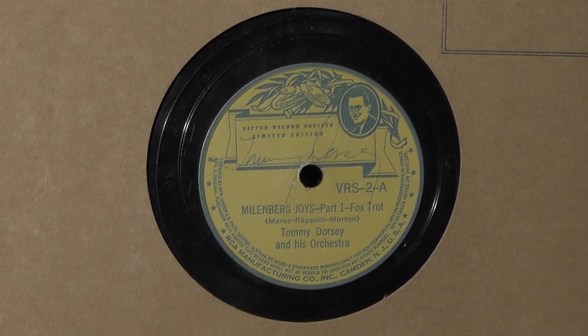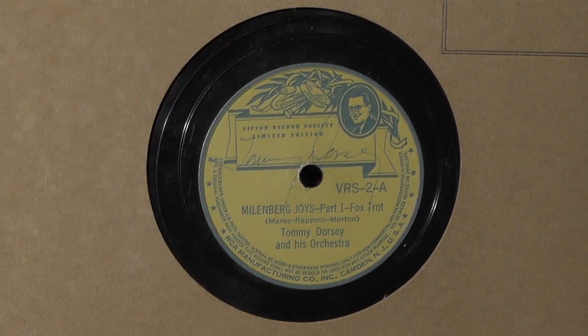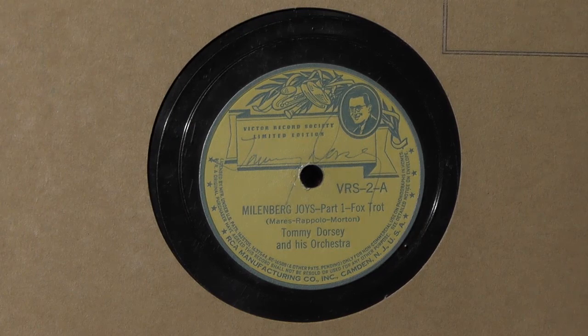So you can see here where Tommy Dorsey personally signed this right there on the label. I've had more than one copy of this, so I was able to compare the signature and verify that that is a real signature. It's not printed on there. That's a $100 minimum bid. A very, very rare issue.